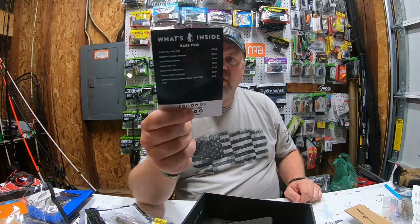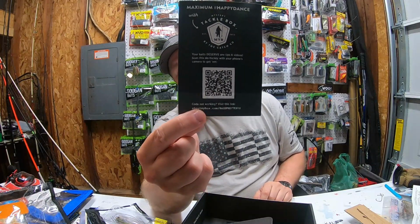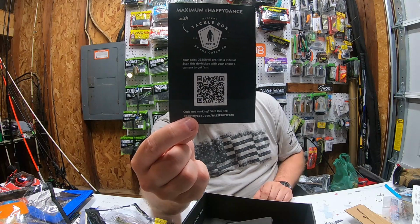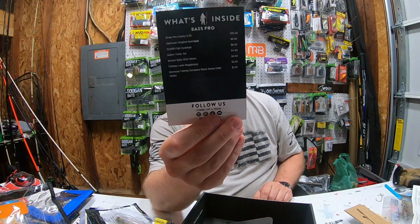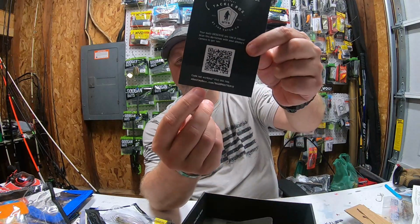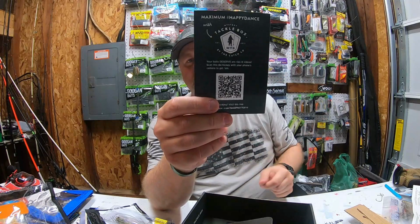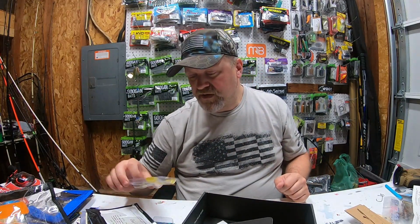I like their card because on the back it gives you a QR code, and the QR code will actually tell you some information about the baits. If that doesn't work, there's actually a link at the bottom down here. It'll tell you what you can do with those baits and everything else. But that is all for the mystery tackle box.